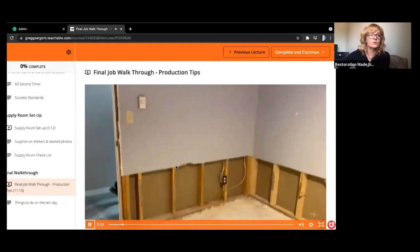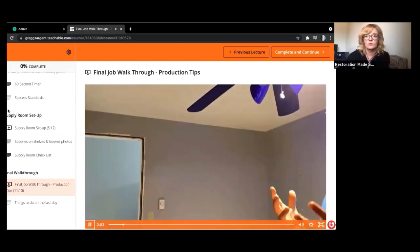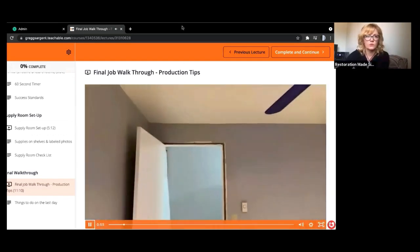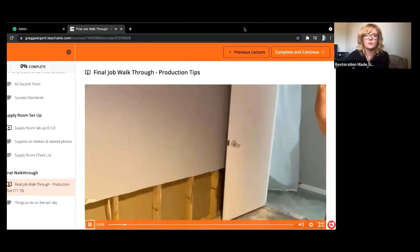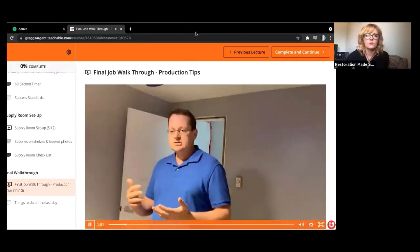The basic thing that I like about it is it smells good. I know that sounds silly, but for a lot of clients and for anybody who walks in here, they're going to go, does it smell clean? It smells clean, it looks clean.